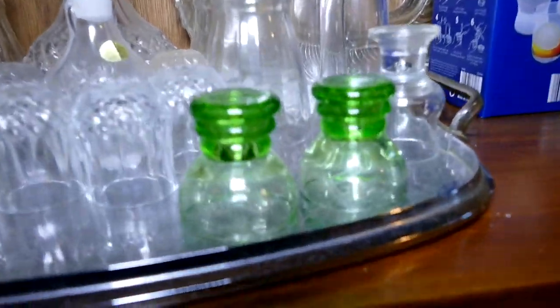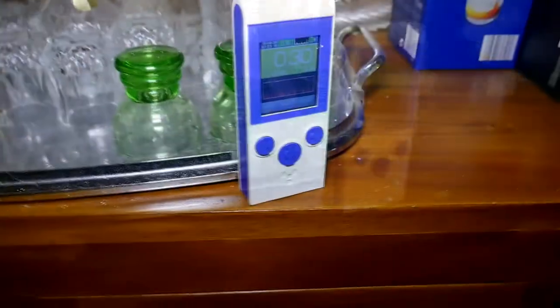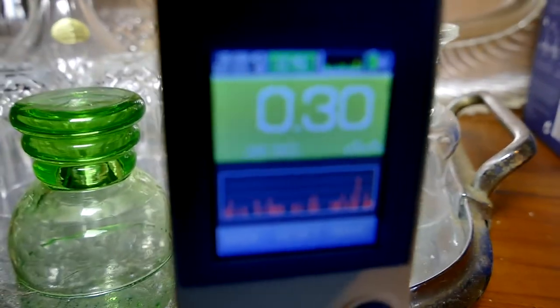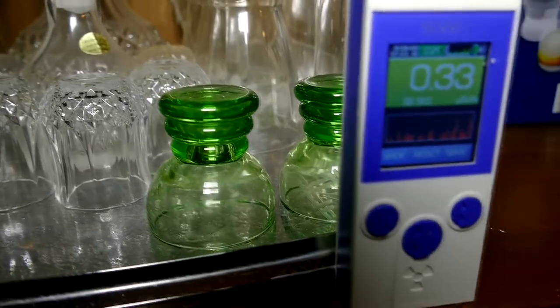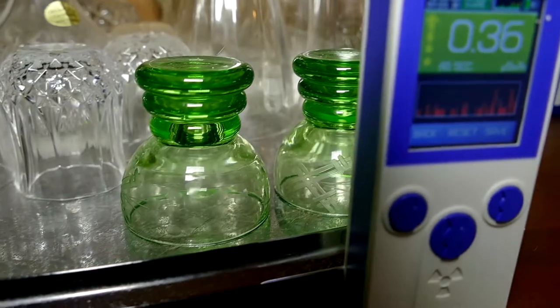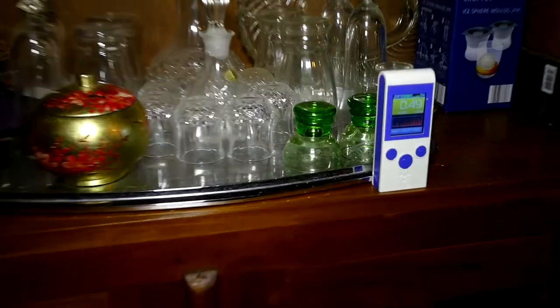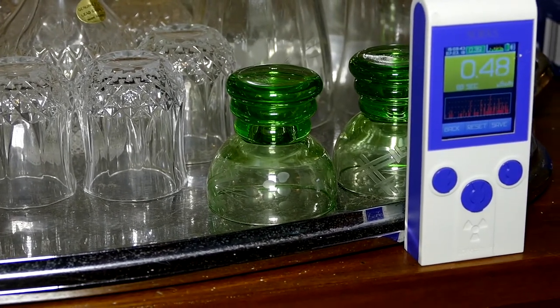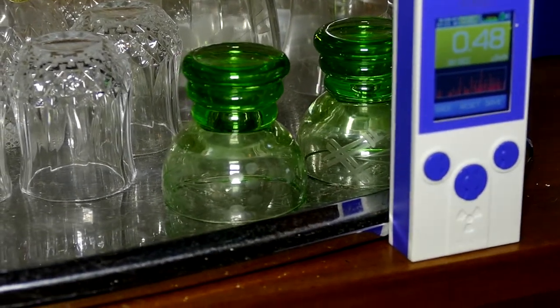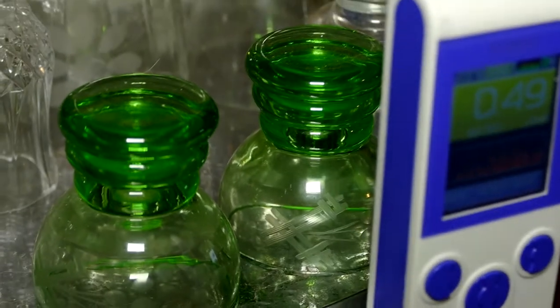Have you ever heard of uranium glass, or Vaseline glass, as it's often called? Really pretty. But bet you weren't expecting this. Let's put that there. So it went up to about 50. So as you can see, not everything's safe.